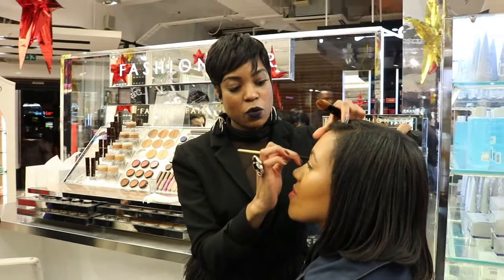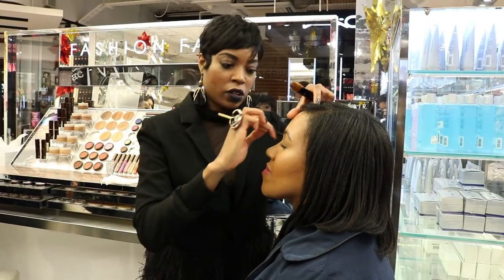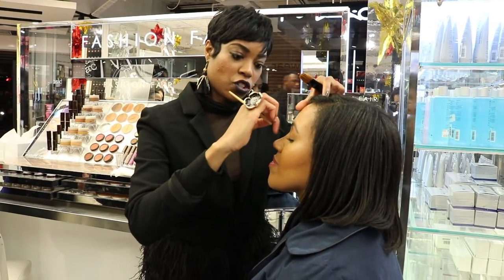Into the brow so it looks more natural. It looks like that's just her natural bone structure. But then you gotta do what?